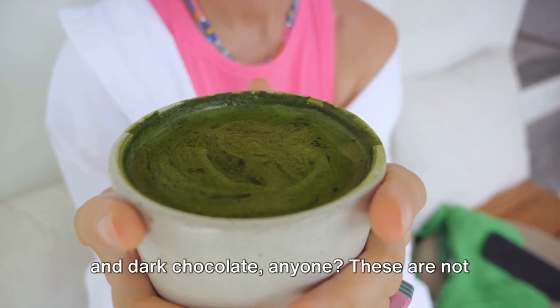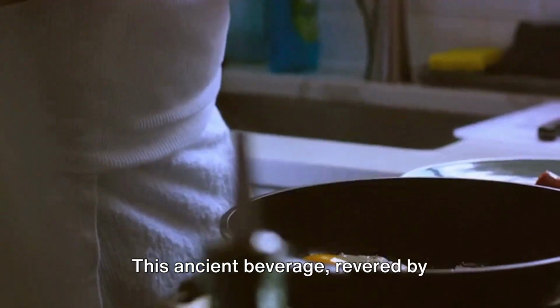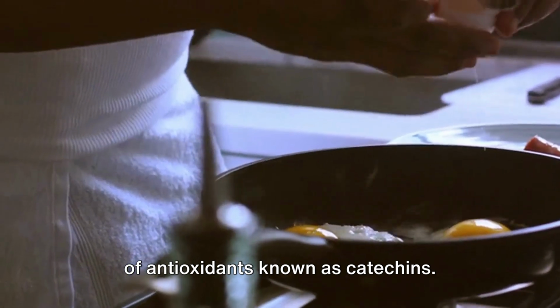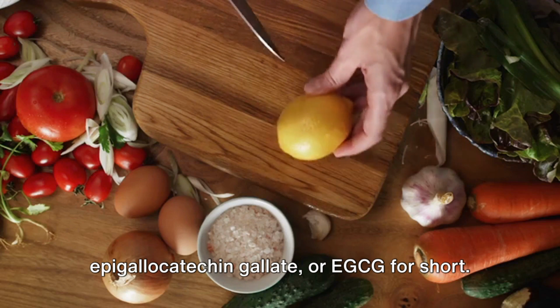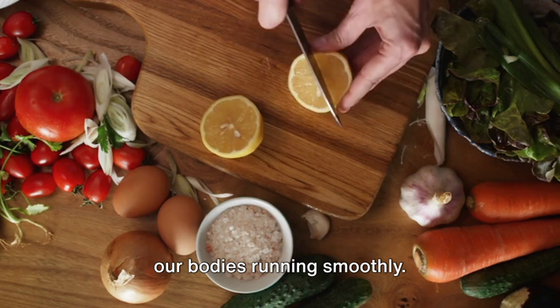Green tea and dark chocolate, anyone? These are not just treats, but powerful anti-inflammatory foods. Let's start with green tea. This ancient beverage, revered by cultures around the world, is a powerhouse of antioxidants known as catechins. The most potent among them is epigallocatechin gallate, or EGCG for short. This mighty molecule is known for its capacity to combat inflammation and keep our bodies running smoothly.